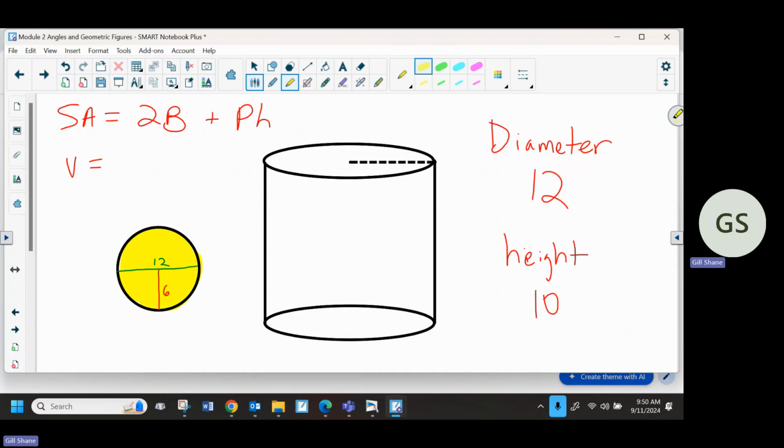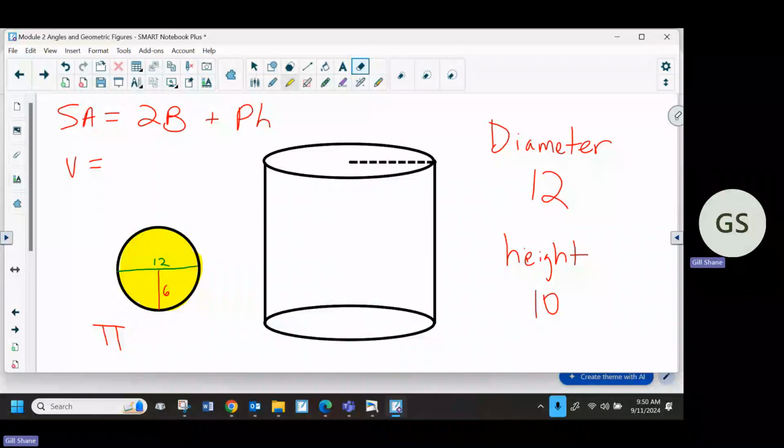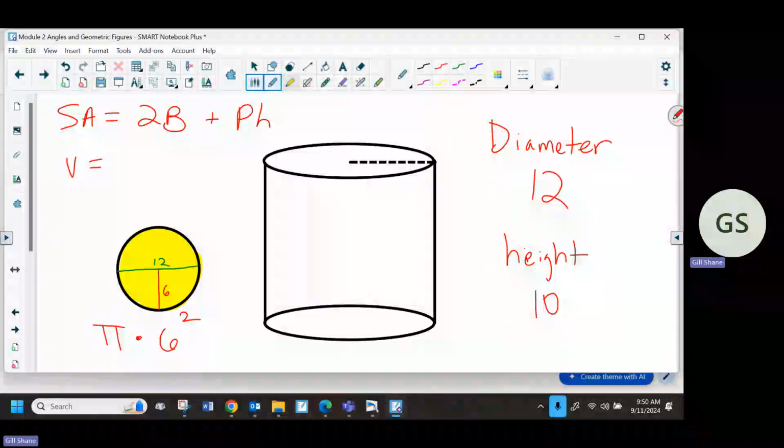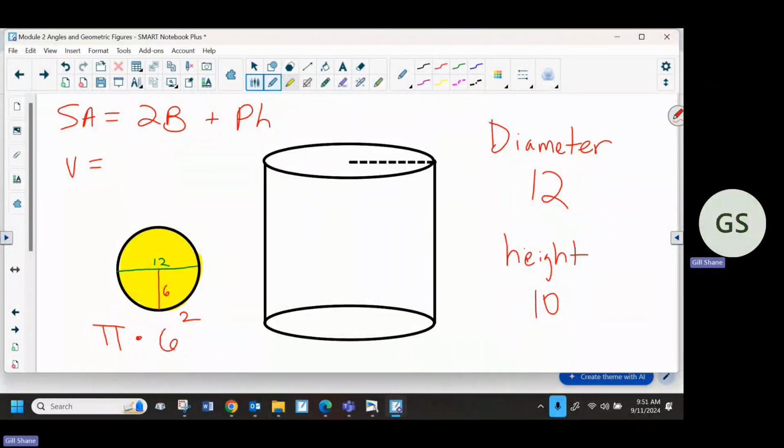And I do that with the formula for the area of a circle. You have that on the sheet. Area of a circle is pi r squared. So I take pi. I don't care if you use 3.14 or the button right now. Times, we already said 6 is the radius. I told you that a minute ago up on the board. That's the formula for the area of the base.